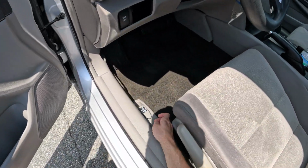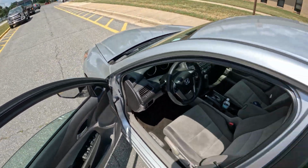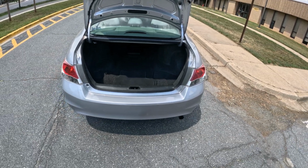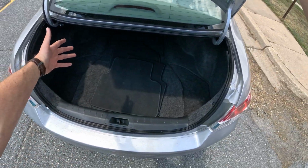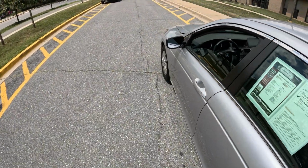Let's open up the trunk and the engine bay. So here we have a trunk, super deep, super wide. You can put anything you want here, suitcases, possibly a flat screen TV. You can make it work. Now let's go look at the engine bay.